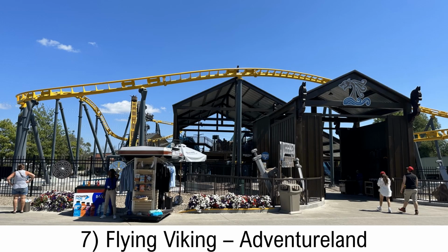Coming in 7th is Flying Viking at Adventureland in Altoona, Iowa near Des Moines. I have this ranked 348th overall, 282nd out of my steel coasters, and this is my 5th favorite coaster at the park. This is another Zamperla Junior coaster, but I like this one more than Eat My Dust by a decent margin for a few reasons.